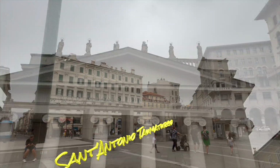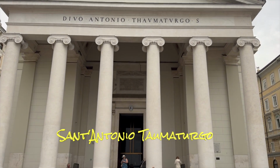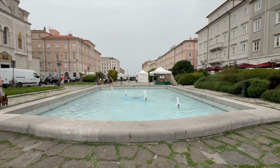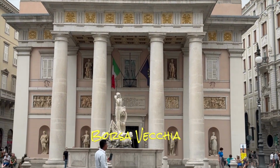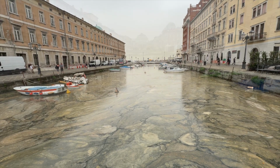This is the largest Catholic church and it's facing the Grand Canal. Construction was complete in 1849. This is the old building of the stock exchange, which was opened up in 1806. So what is this all over the water?